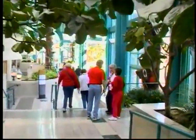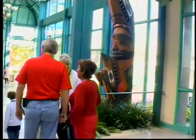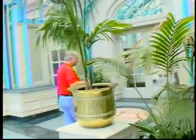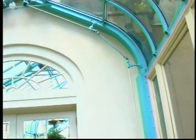Yeah, and this is the added on part to the back end of it. They made sort of a convention center there too, and it's all glass. It's just really a beautiful area that they have here, and you can walk through this. You don't walk through too terribly much of the hotel anymore because they've got some of it blocked off for their guests. But Carl is going to show us here how to open and close the windows there on top.